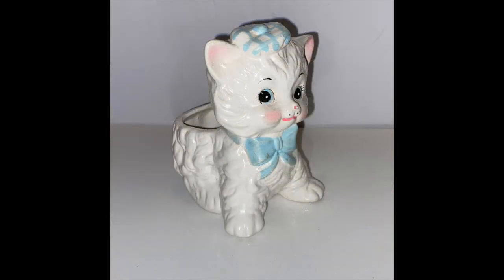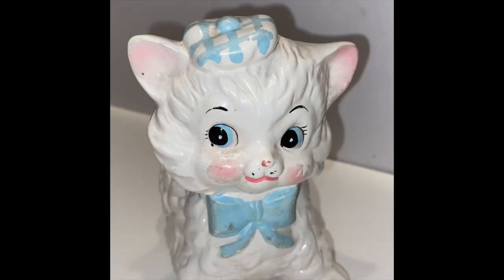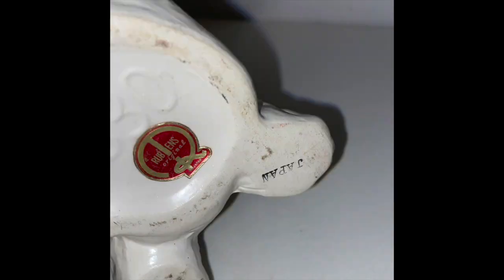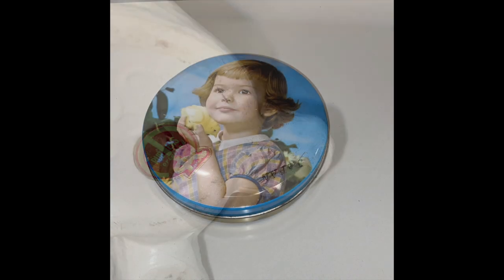Now, this vintage little kitschy cat, white with the blue ribbon and hat, so lovely. And look at the face. Oh, it's so cute. I love it. So those, I looked online and there are not that many available and they are going for a good price. So this is something that I did pick up, even though there was a tiny little hairline crack near the neck, but you can see here it's made in Japan.